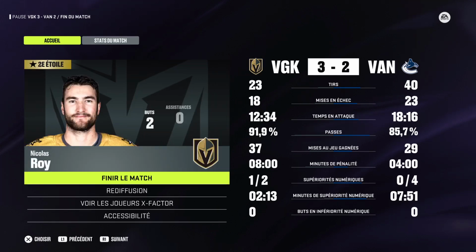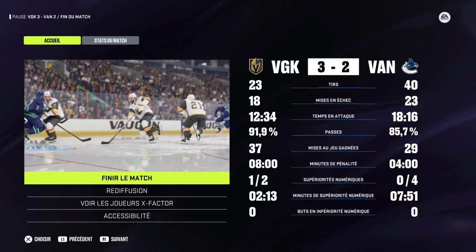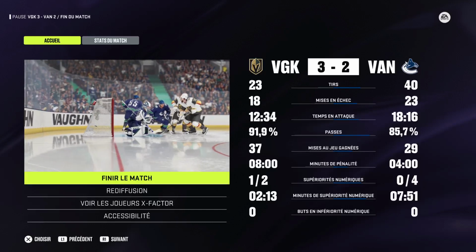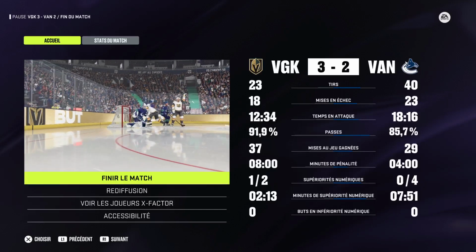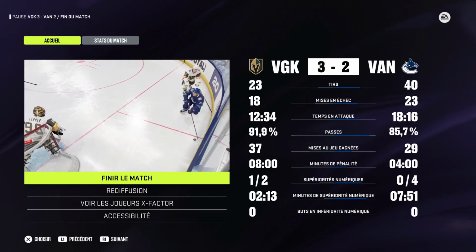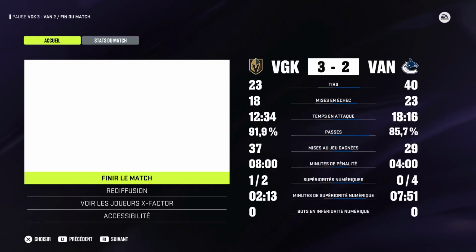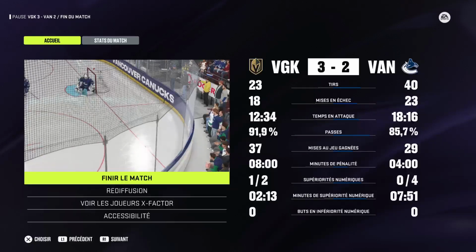And they are soaking it in here on the ice, even away from home. They have come, they have seen, and they have conquered yet again. 10 straight wins now. Yeah, I mean, it's been a complete game, hasn't it? I mean, whether they're on the back check, whether they're on the forecheck, special teams, everything seems to be firing on all cylinders right now.